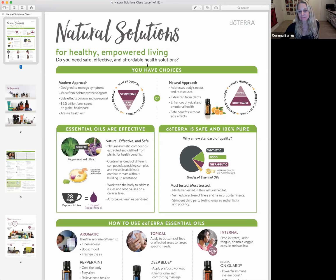And when we look at this triangle, you can see that the modern approach has symptoms, and then they're really not addressing the root cause. We look at the symptoms up here, but we want to get down to the root cause. When we give the body what it needs and the body heals itself, we're actually getting down to the root cause and often resolving the issue, not just masking the symptoms with medicine.